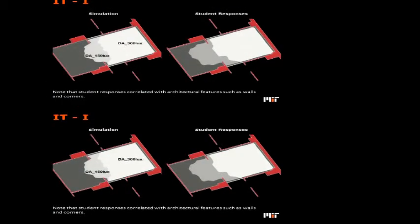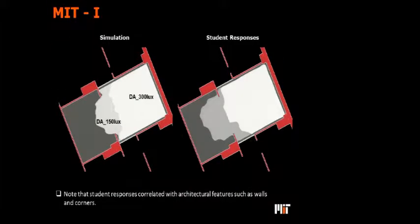So for example, here, this is a space at MIT where we did this for the last daylighting class. We also did some high dynamic range photography of the spaces. This is the space here under the MIT dome. And here you see the simulation and the student responses. We're coloring the area according to our simulation. We can say what is daylit, partially daylit, non-daylit, and the same thing for the student responses. You see that the general shape is very similar. You see slight divergences, but that's as close as we get with this metric.